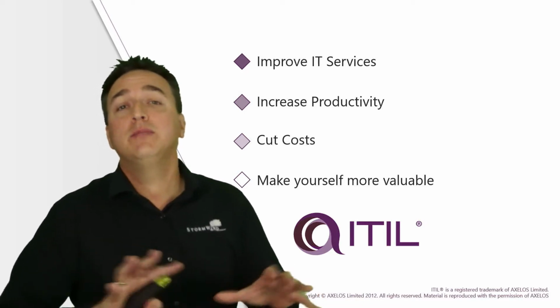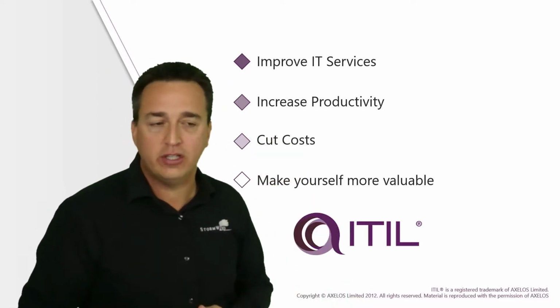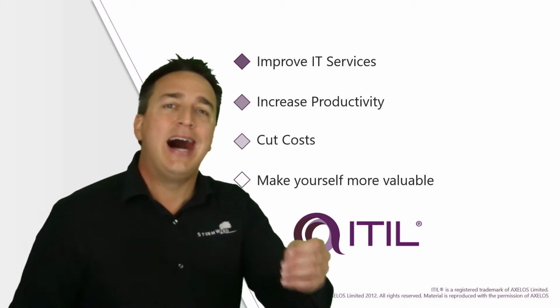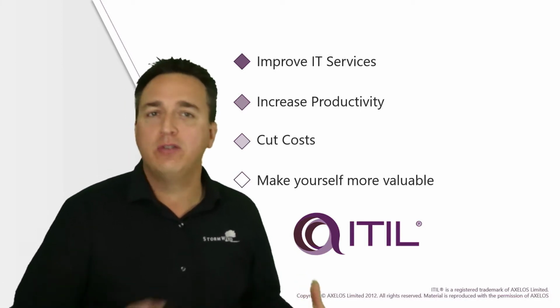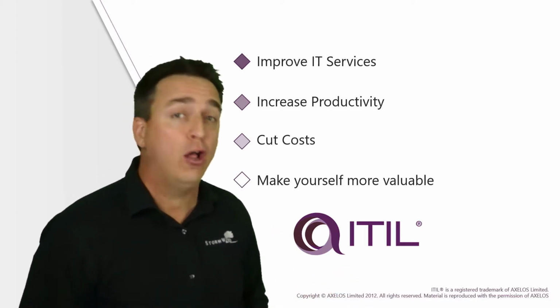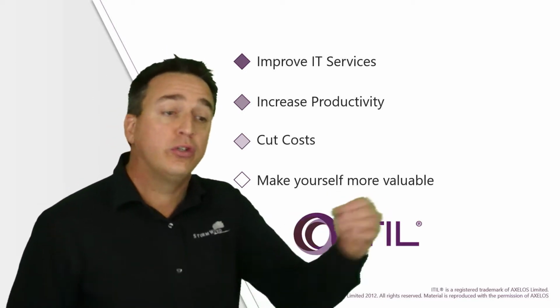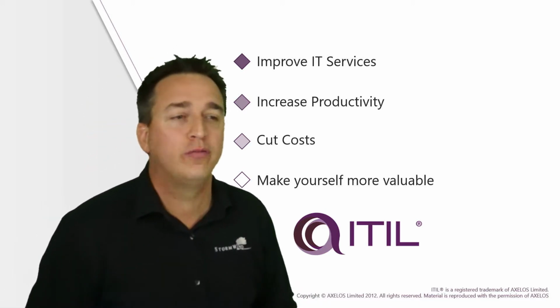Now, when it comes to ITIL V4, there are many layers of certification. Right now, we're just focused on the foundational level, which is ITIL V4 Foundations. So building that foundational knowledge is going to help you along your journey of improving those services, increasing the productivity, cutting those costs, and making yourself more valuable.